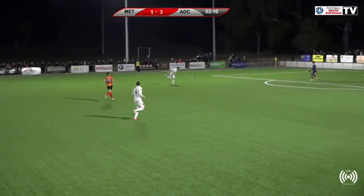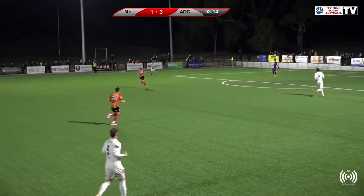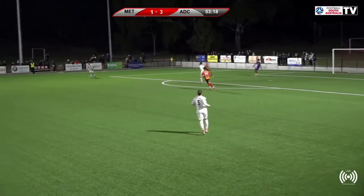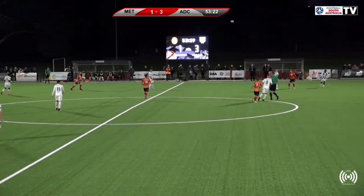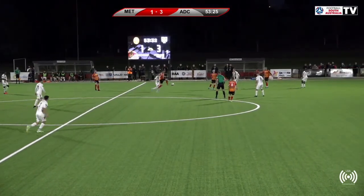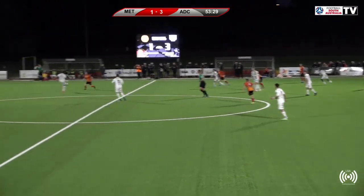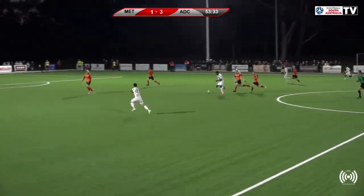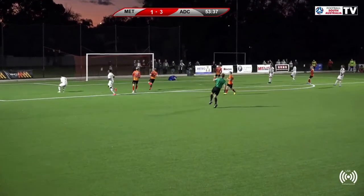Well, near post corner, I thought it was a fantastic corner, and it just caused havoc in that six-yard box, and Adelaide City couldn't deal with that. That little bit of chaos, that's what they needed to score. So it is on that far side, and Metro goes on the left. So Carter with the ball, chance to crack it again. He's on fire, and why not?